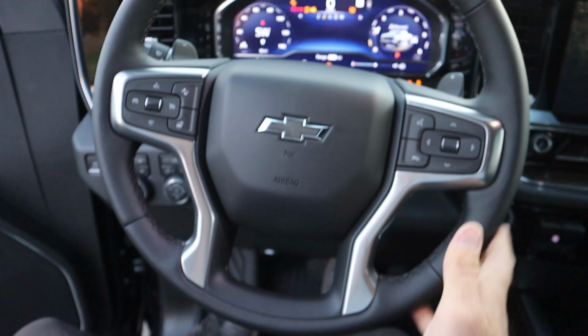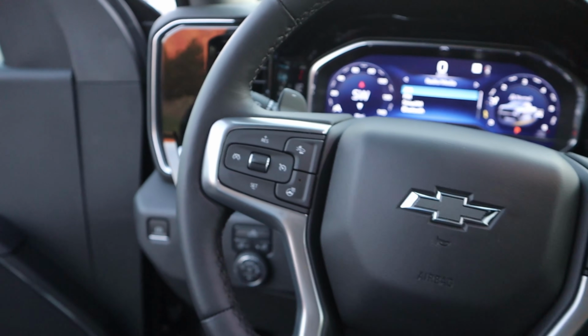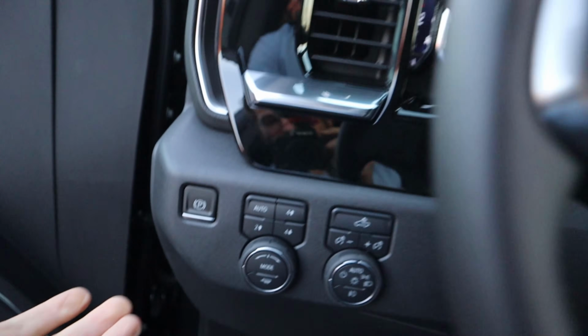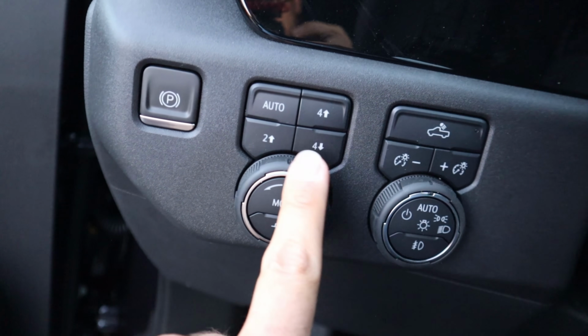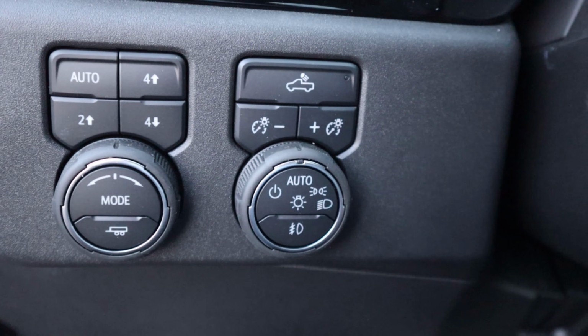So you guys can see here with the steering wheel, really nice padding all around. Paddle shifters here in the back actually for the 10 speed. And then you got stuff like your cruise control, controls for the center stack. And then actually off to the side, notice our drive line select and our drive mode select with our tow haul mode. And then you can see here with the light controls.